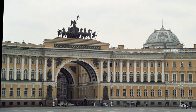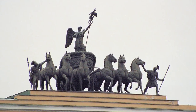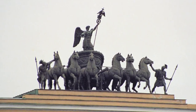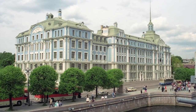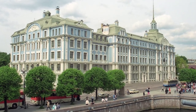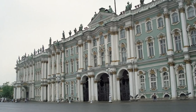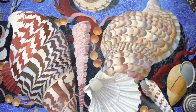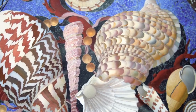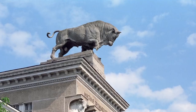This is the Winter Palace, stormed by the Bolsheviks led by Lenin on November the 7th, 1917. The Hermitage, one of the world's most famous museums, is housed here. With 2.7 million items on display, it contains works from every major artist, from Leonardo through French Impressionists to Picasso.